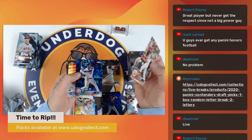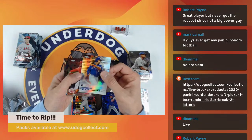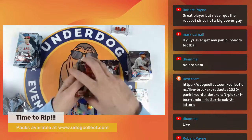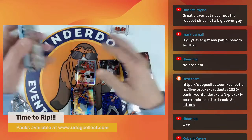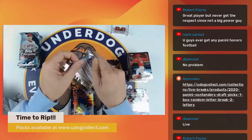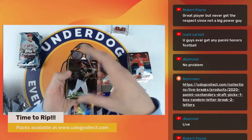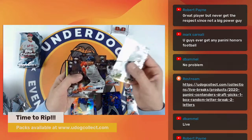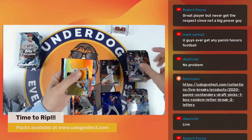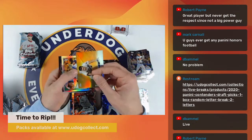Eugenio, refractor. Addison Russell, refractor. Dominic Smith, rookie freshman flash. Only one Acuna rookie so far. There's a Devers base. McMahon base. Corey Seager, refractor.